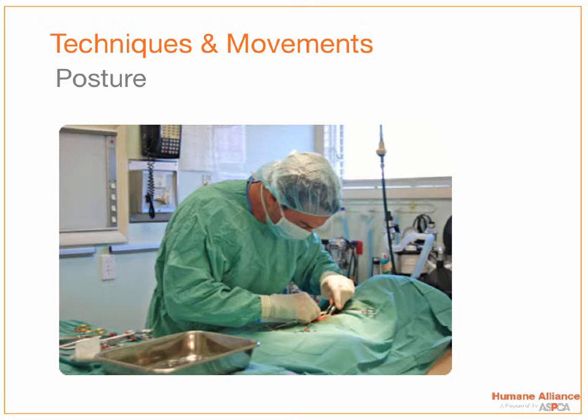Posture. Dr. White recommends videoing yourself in surgery and seeing what you're doing. What's your posture like? What are your arm movements? What inefficient choices are you mistakenly making as far as twisting, reaching, bending, leaning? Make a choice on which side of the table to stand. This is a hot topic, but there's the right side and there's the wrong side.